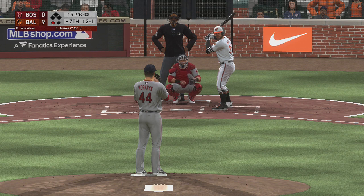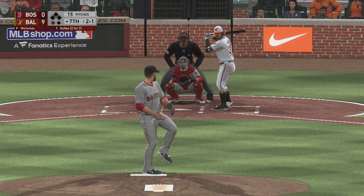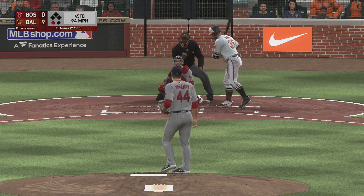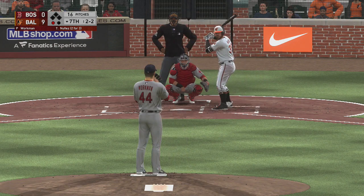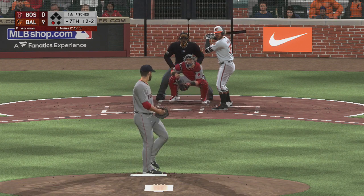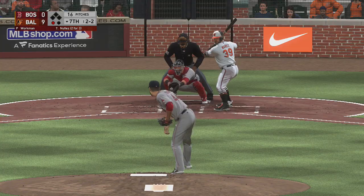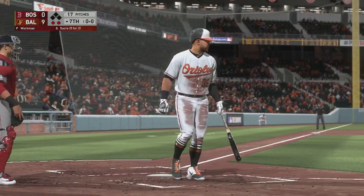Bases are empty, 1 man out. And it's 2 balls and 2 strikes now. And he struck him out. Second time tonight now that he's been set down on strikes.